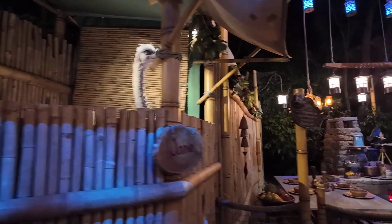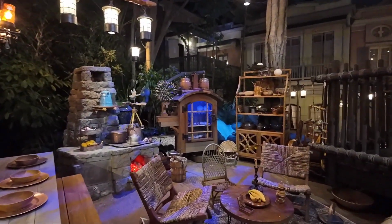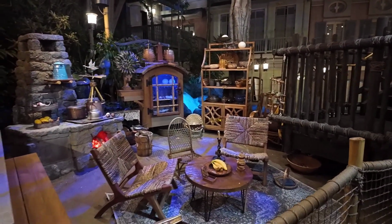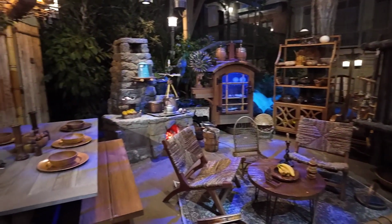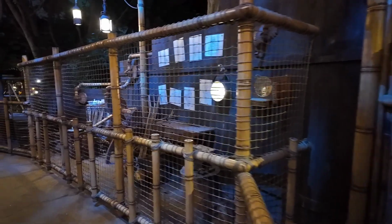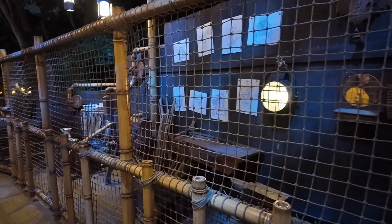All looking around. I wonder how much money they put into this, man, because over 2 years this thing was closed. Look at that, big antenna. I think it's better to look at this thing at night like I am now, because you can see everything. During the day you got all this netting in the way, but nighttime you can see it a little better.